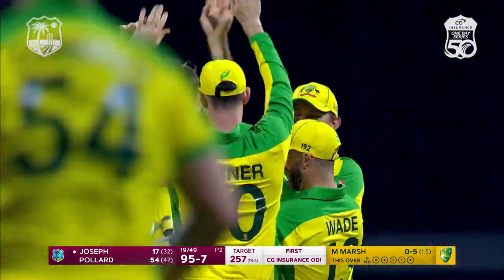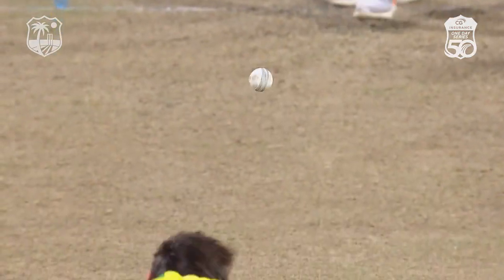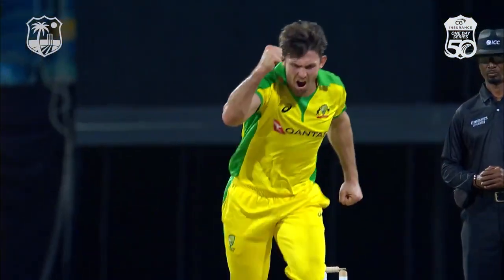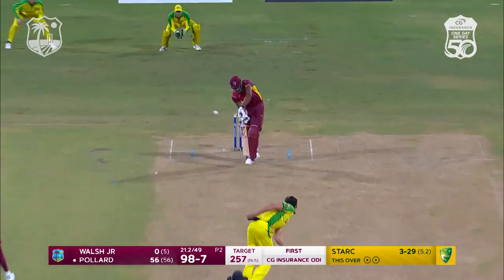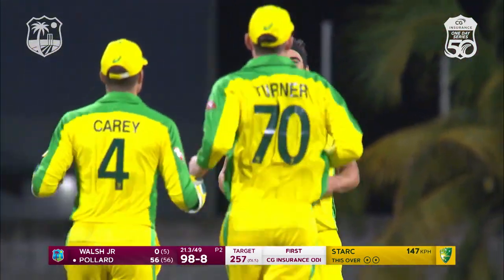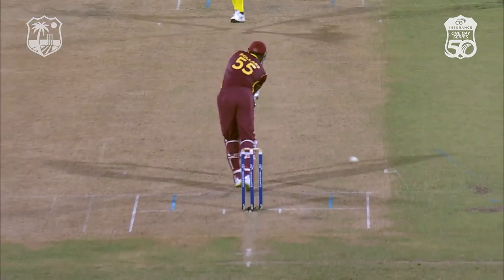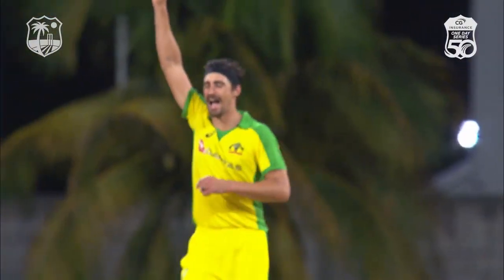Mitchell Marsh, he's skiddy, he's quicker than you think. But Mitch Marsh just pitching this one up. And gets between. It might have carried, you know. It's a good low catch. Just can't keep him out of this game, Mitchell Starc. Just squaring up Kieron Pollard and the easy catch in the slip.